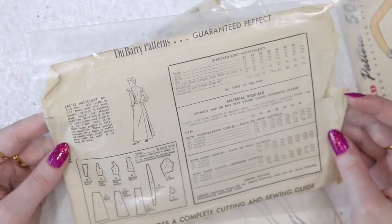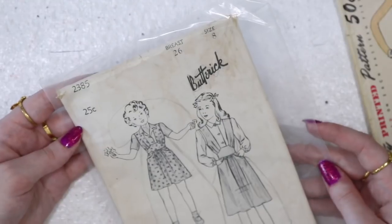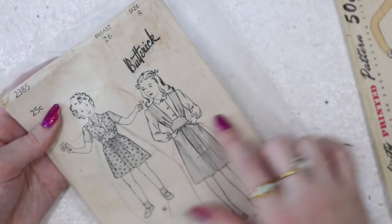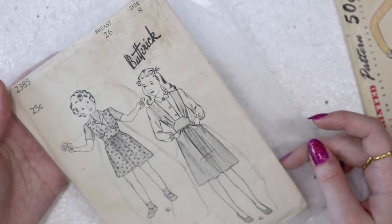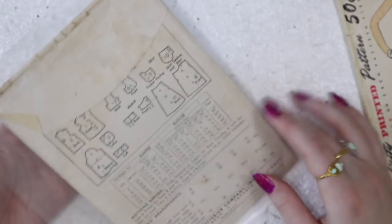So as I said before, ruffles are never optional, and it's described as being a lady's housecoat. This is a Butterick pattern in size 8 from the 1930s. Feels factory folded. Very interesting piecing on this jumper. Again, one that if it's in my size, I'd probably keep. And then you can also make either a short or long sleeve blouse.